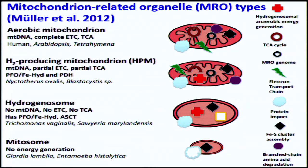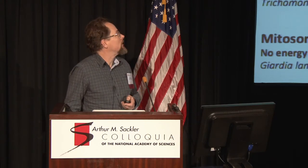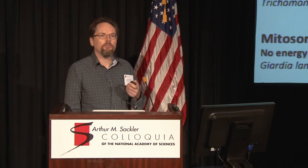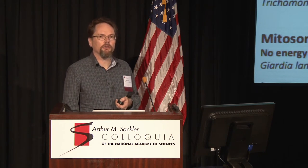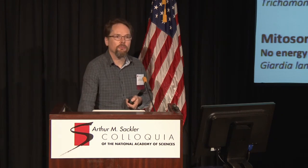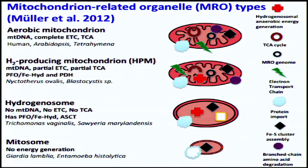The typical aerobic mitochondrion that we all know and love. Then there are anaerobic mitochondria that are known in things like helminths, like Ascaris and Fasciola. These are mitochondria that, in fact, can, under anaerobic conditions, still produce energy and use alternative electron acceptors. And then more recently, there's been a discovery of something in between aerobic mitochondria and the hydrogenosomes, known as hydrogen-producing mitochondria. These are organelles that seem to have that hydrogenosomal pathway to make ATP, but also retain a larger number of mitochondrial enzymes and proteins of various sorts.